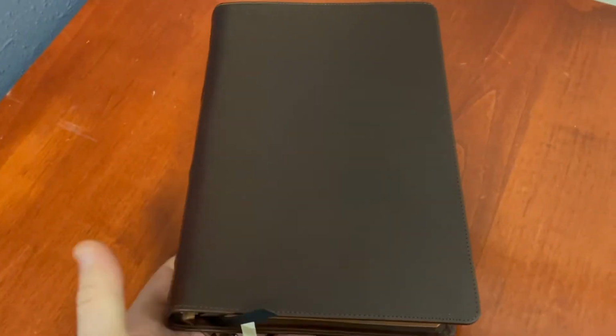Very beautiful. Again, guys, this is the Horween Omega Crossway. Again, it's very stiff out of the box. It will break in. It will get scuffed up.